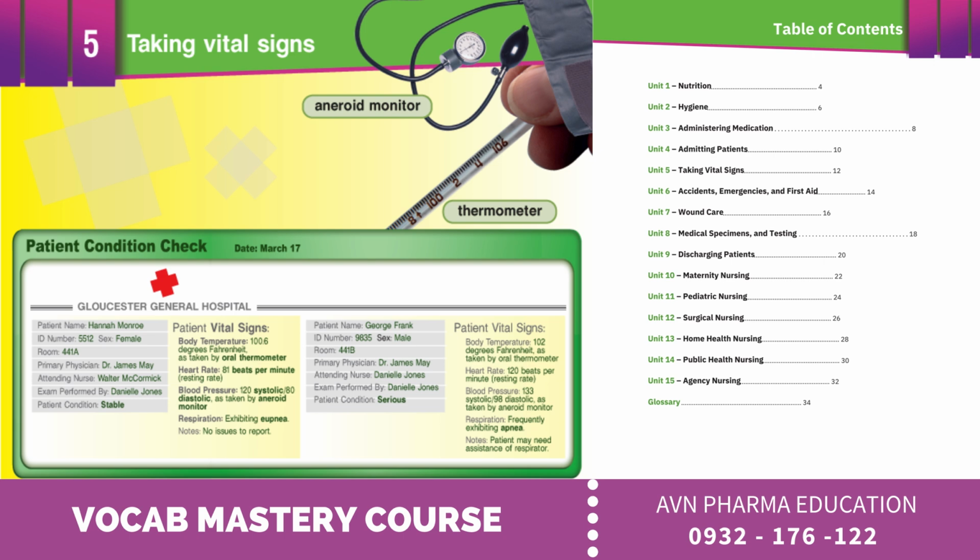Patient vital signs. Body temperature, 100.6 degrees Fahrenheit as taken by oral thermometer. Heart rate, 81 beats per minute, resting rate. Blood pressure, 120 systolic over 80 diastolic as taken by aneroid monitor. Respiration. Exhibiting eupnea. Notes. No issues to report.